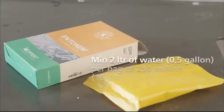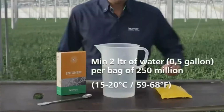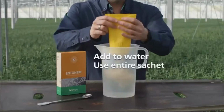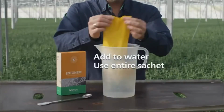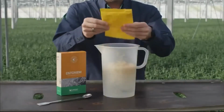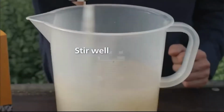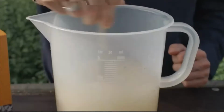You can see here it's telling you preferably if you could leave it out to acclimatize, it's better. And it's also talking about the temperature. So you can see here 15 degrees temperature of water is perfect. You're just emptying them in. You can see how quickly they dissolve in here with the new formulation. Very easy, just a quick stir around and they dissolve very fast.